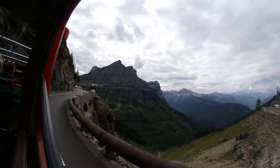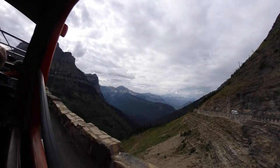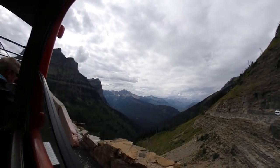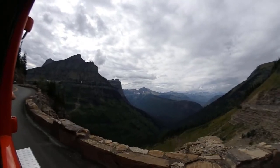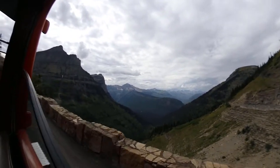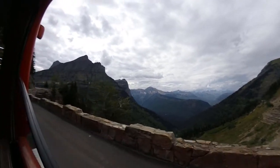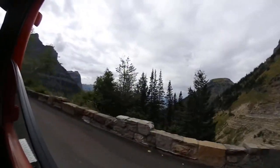wall. See how sharp that is? Wow. We've had people cut their back axle of their vehicle on that sharp turn. This is the most precarious part of the road. Again, make you sit down. Give me the wheel and I have to look away.